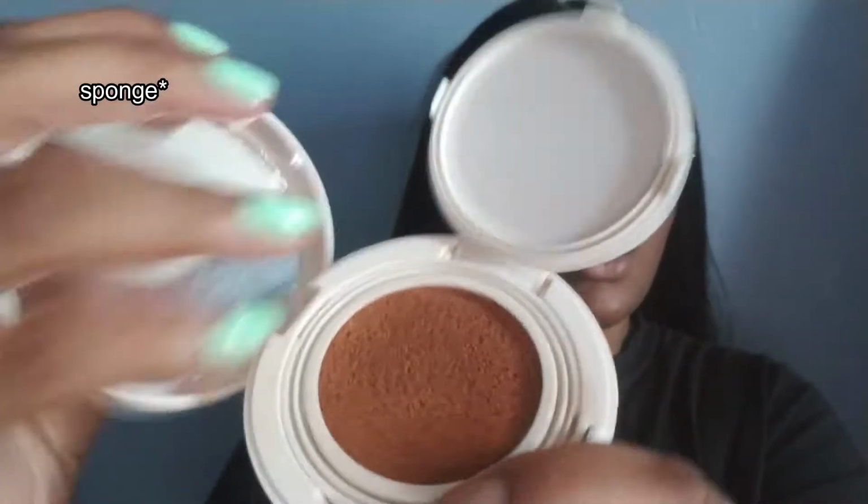So yeah. Okay. So I have just washed my face, and I am going to prep my skin by putting some snail gel. I think I put this in another video. Maybe I mentioned it in a video, but I got this snail gel from my friend. She bought it for my birthday.